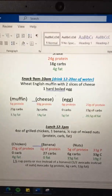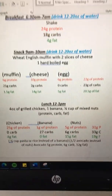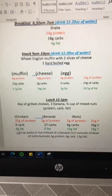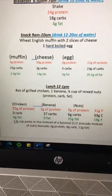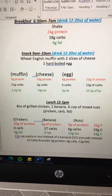Then I'm going to have a snack about 2 to 3 hours later. I'm going to eat a whole wheat English muffin with 2 slices of cheese and 1 hard-boiled egg. So I broke this all down here, what the muffin is, the cheese, and the egg. I won't read that all out. You can see how it accumulates on the side here.